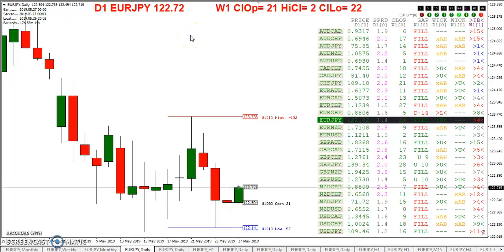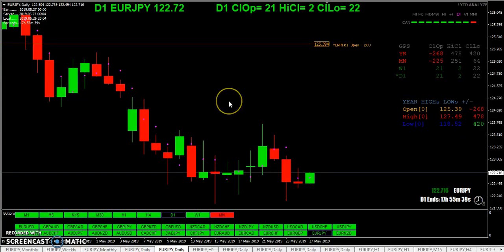Okay, here we go. We've got a few gaps that haven't filled as of yet. 1, 2, 3, 4 gaps. So, pound dollar and the beast, the pound yen. So I want you to keep an eye open for those, if you want to. Some people don't trade the weekly gap and others do, but it is profitable. And I think I showed you those stats at the end of the last week.